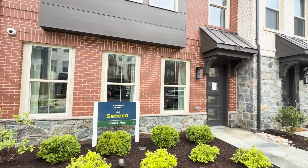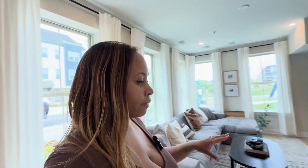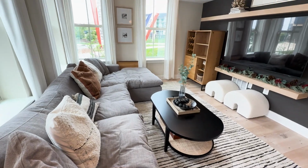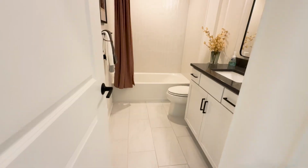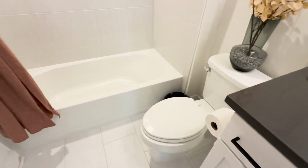All right, so here we are in the Seneca, and you're gonna notice that this is so much wider, but we're on the first floor. I personally love the details that they do on the door. And then you have this beautiful white oak flooring here, and you have over here a really large bathroom. And we're gonna walk upstairs because they have the sales office down here, so I can talk a little louder upstairs.